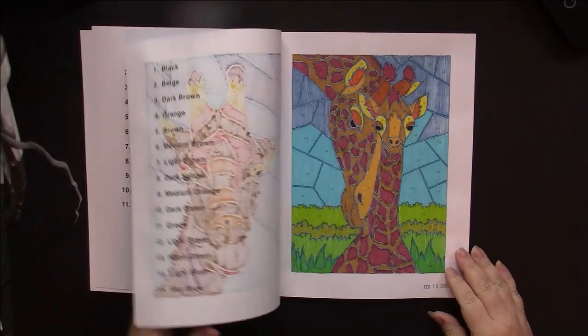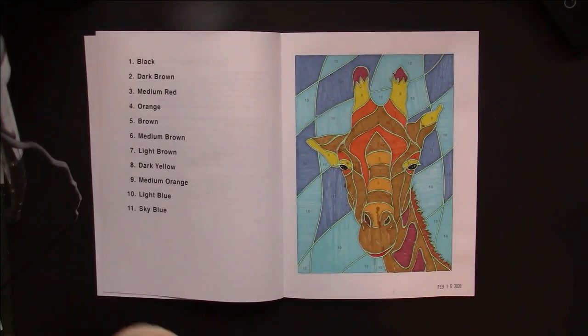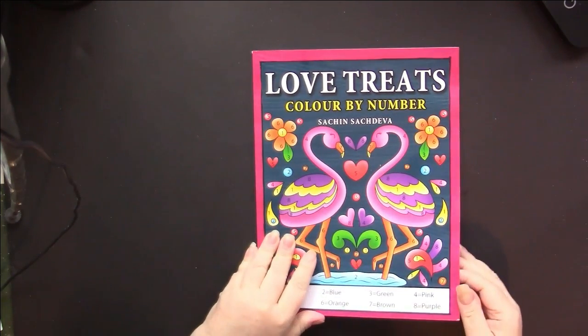So yeah, these were done with water-based markers. I'm using a lot of water-based markers for my color by number books now. She says, when I come to the one that I used alcohol markers for.